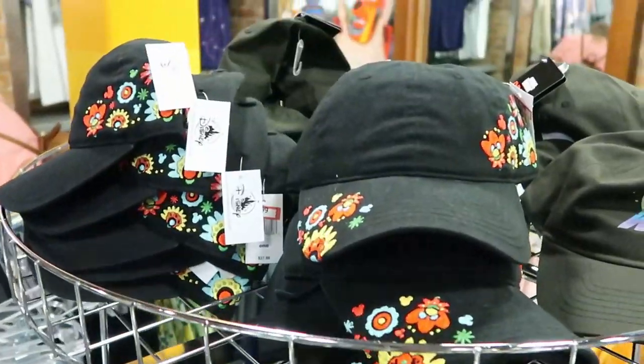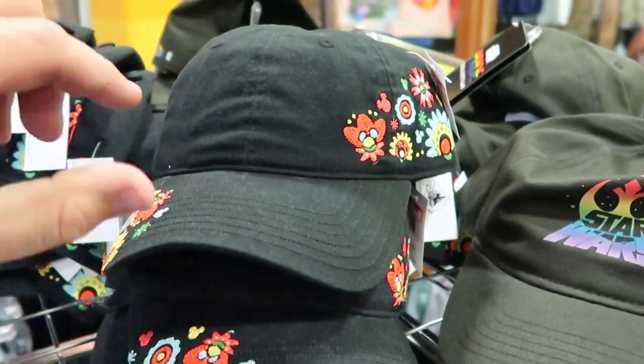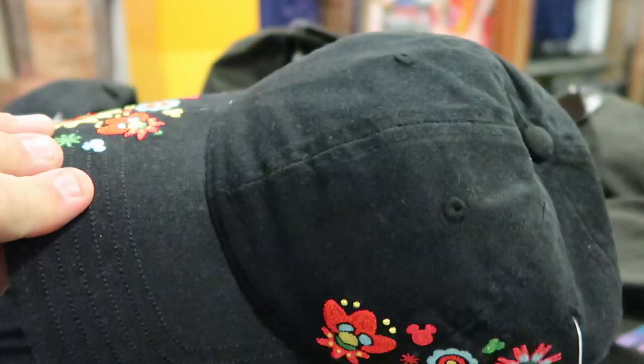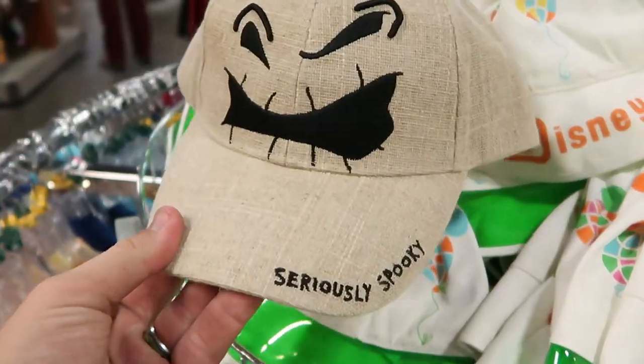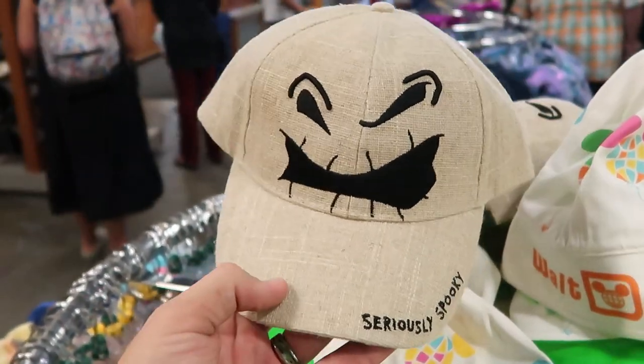Looks like they actually have the matching hat for those over here as well. These are $14.99, marked down from $28. But all of the flowers on this thing are embroidered on there. These are really nice hats. Very cool. Another new hat right here, which I'm actually very, very surprised to see, is this Oogie Boogie hat.